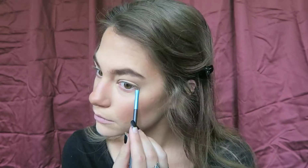It doesn't have to be super precise, not doing a cut crease at all. Going over to the Single Shadow Birkin by Anastasia, I'm going to run that lightly on my lower lash line all the way. Now I'm going to go back into that Wander shade from the Tarte Lip palette, this one right here, and I'm going to run it on just the outer corner of my lower lash line.